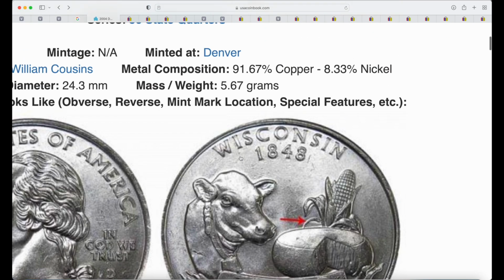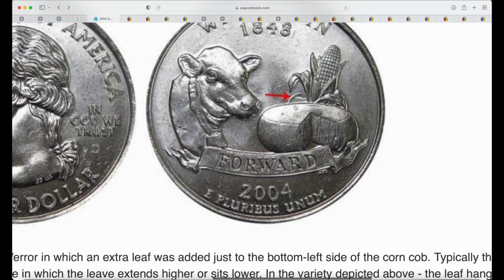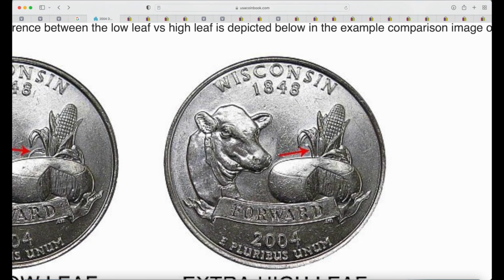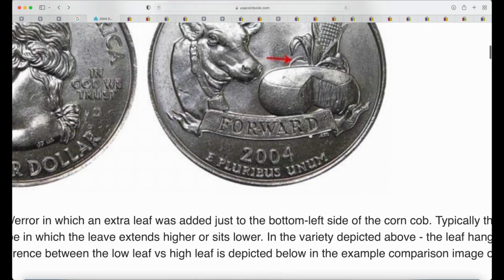Moving on to the Wisconsin, it is an extra leaf error, and it presents itself down here at the bottom of the stalk usually, and sometimes it actually shoots up from the bottom to this main leaf. I've never found one of these, and I really hope to one day. We have a couple of these to look at.